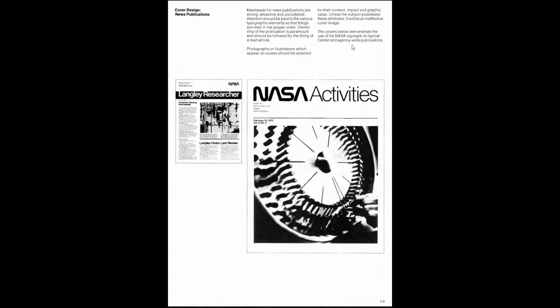The covers below demonstrate the use of the NASA logotype on various centre and agency-wide publications. So they've got the STEM word back over through this side. It's funny that it looks like it's slightly taller than the actual NASA itself, but that may be just my eye. I'm not sure. It's funny that they've bled the Langley off the top, which then puts a lot of weight down below. And it's not a good way of doing this, and I don't know why they would have done it. I'm just assuming that must be something from the 1970s that they thought was a good idea back then.